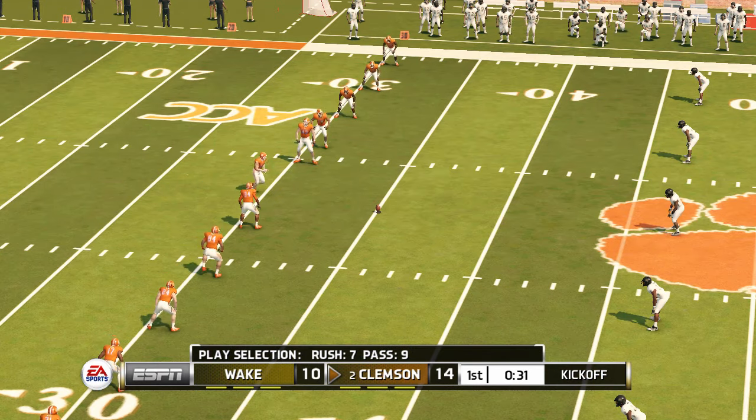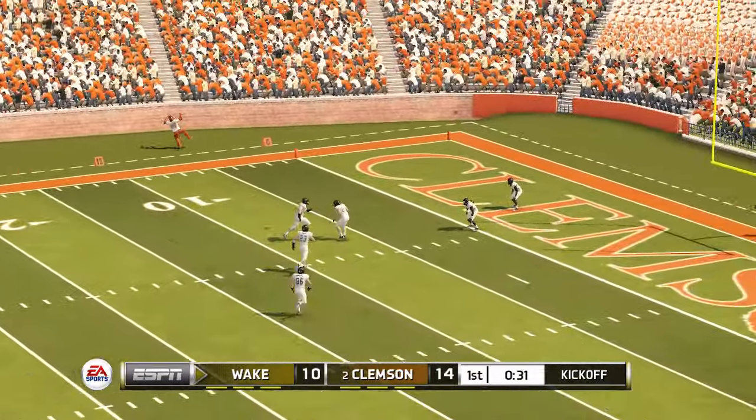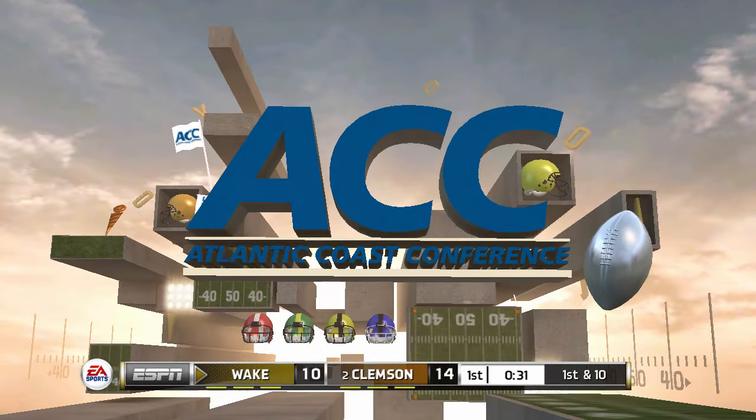They line up to kick this one away. He sends this one deep, and it goes into the end zone, down for a touchback.